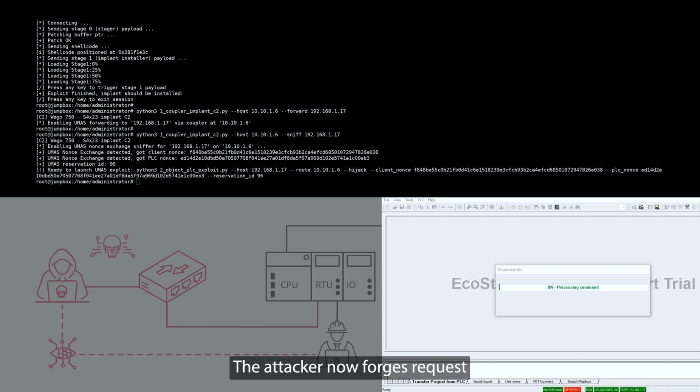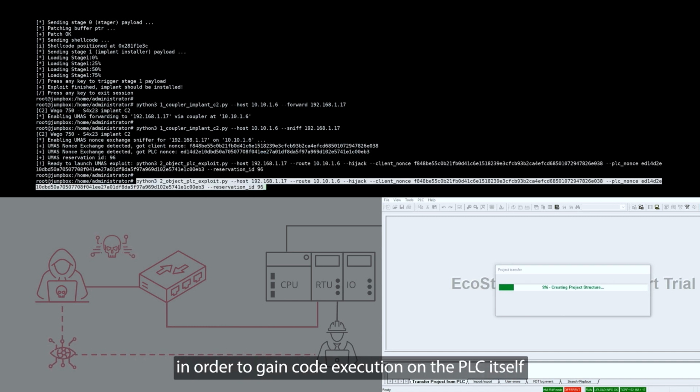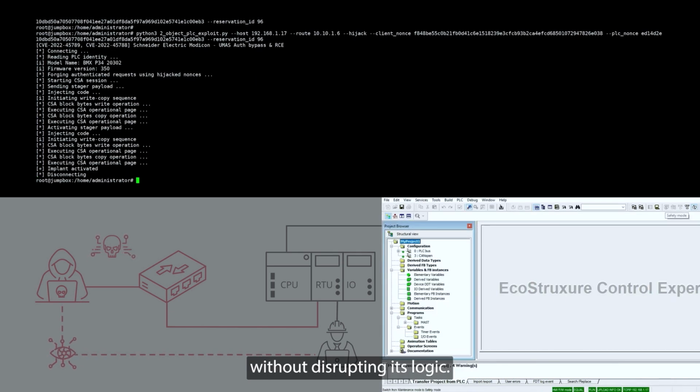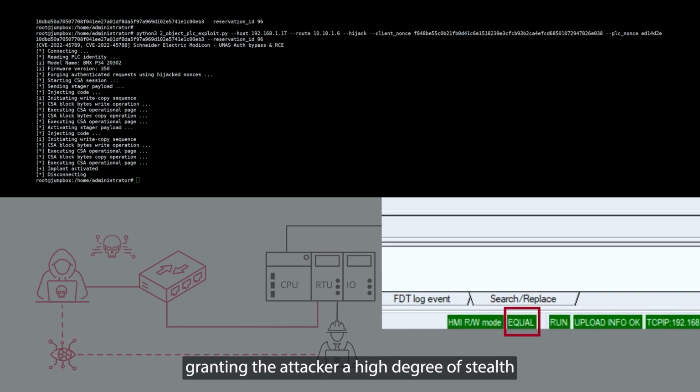The attacker now forges requests containing the undocumented CSA commands in order to gain code execution on the PLC itself without disrupting its logic. Meanwhile, the engineering workstation cannot tell that anything's changed, as the software shows everything's still okay, granting the attacker a high degree of stealth.